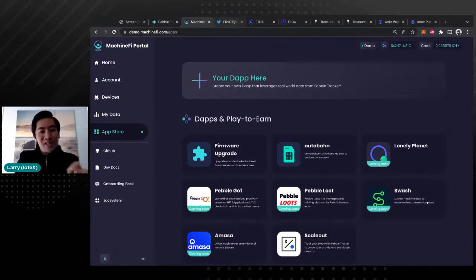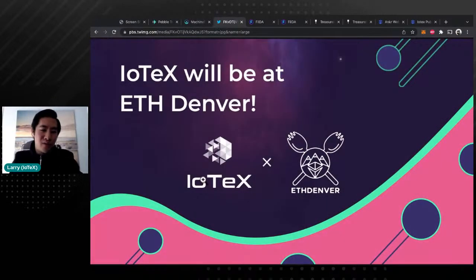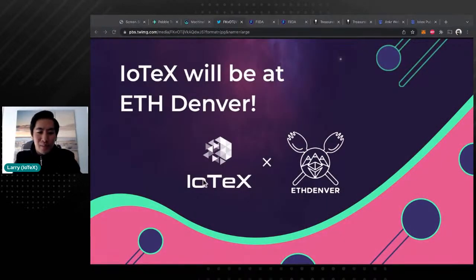One place that you can see the future of MachineFi is going to be at ETH Denver. IoTeX is going to be making a big splash at ETH Denver. We're going to be having a lot of presentations. So on Wednesday, for those that are going to be at ETH Denver at 1 p.m., you're going to want to join us for the IoTeX Pavilion.